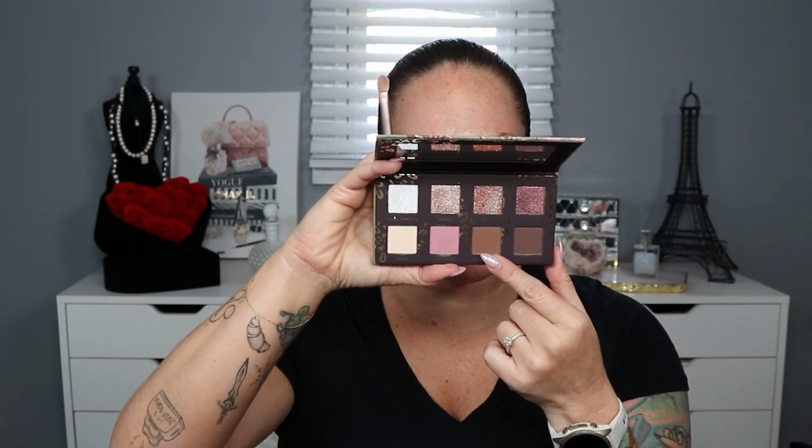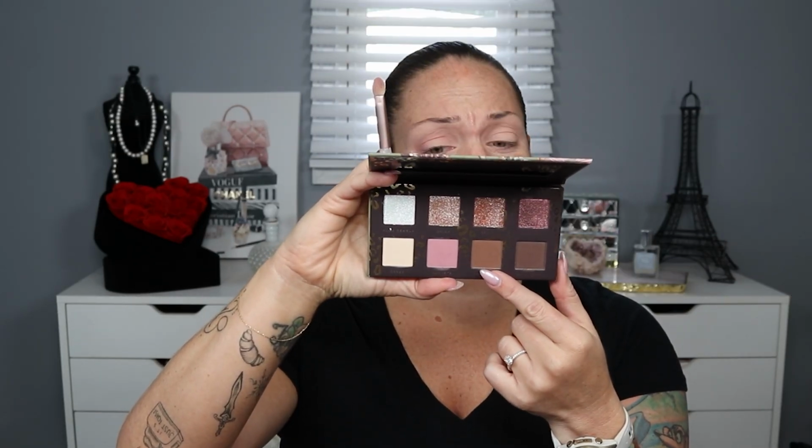It's a good start. And I don't know that I want it to be super dark. I think I just want to go into a lighter tone. Temptation. I'm gonna go into a light brown shade, which is Temptation. I think that's how you say it.